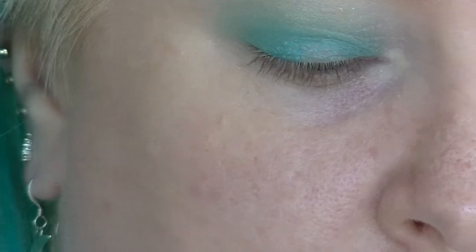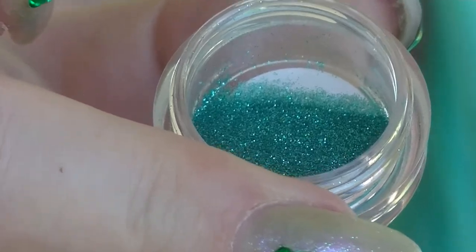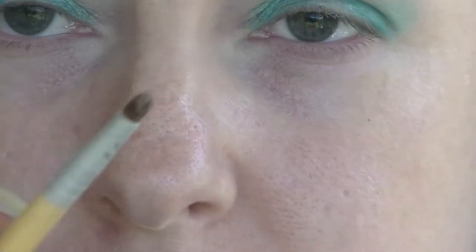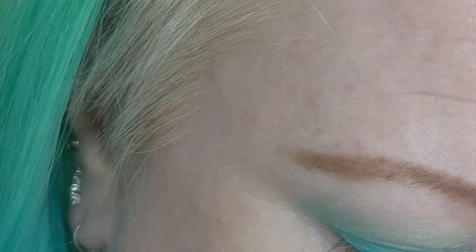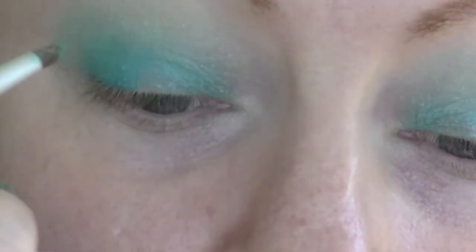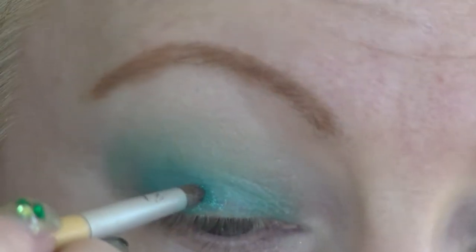The glitter I'm going to use is called Techno from Glamour Doll Eyes. It's a kind of tealy, emeraldy, almost green. I'm going to use the same brush that I applied the glue with, just dip into it, and then press that where I put the glue.